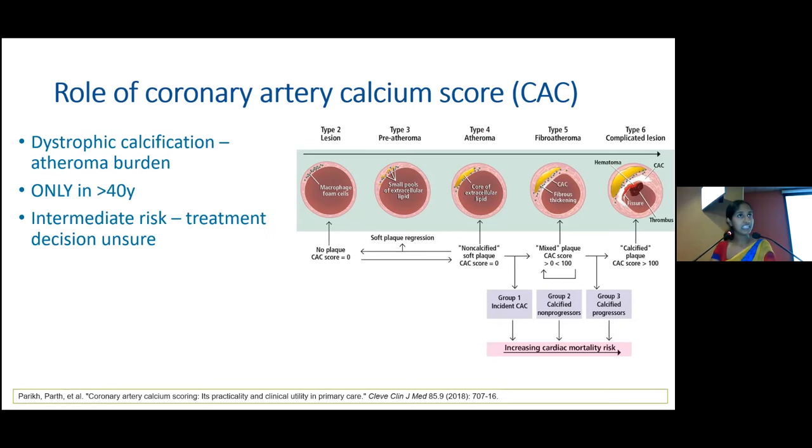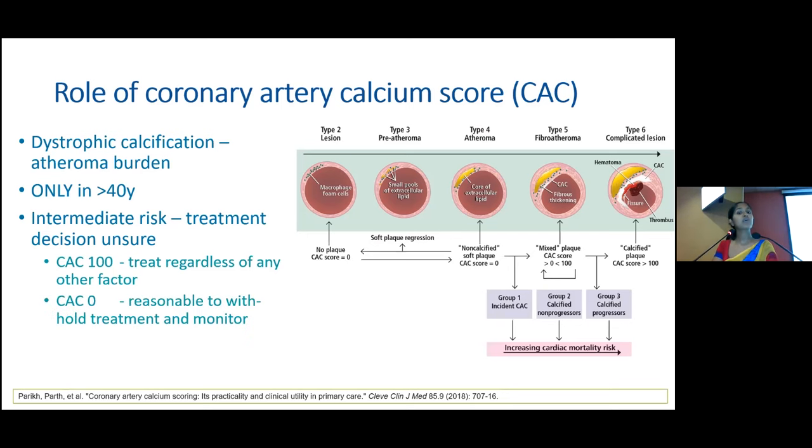When you have calculated the LDL and you have applied it to the WHO risk stratification chart, and some person comes into the intermediate risk and you're unsure whether to treat or not, then you can do a coronary calcium score. If the calcium score is more than 100, regardless of anything, you'll have to start treatment. If the score is zero, it's reasonable to withhold and monitor. But if it's between 1 to 99, it should be an individualized decision.